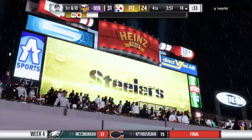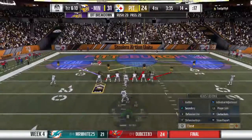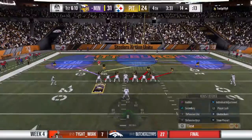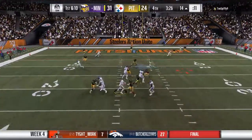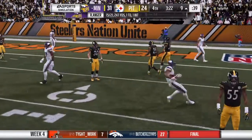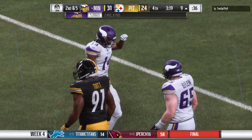A very solid gain of 27. This quarterback now perfect since the second half started. 7 of 7. It's 1st and 10. Inside the red zone here. They'll look to throw. It's complete to Diggs. And now they're inside the 10 as he's brought down at the 9. 5 yards on the catch there.